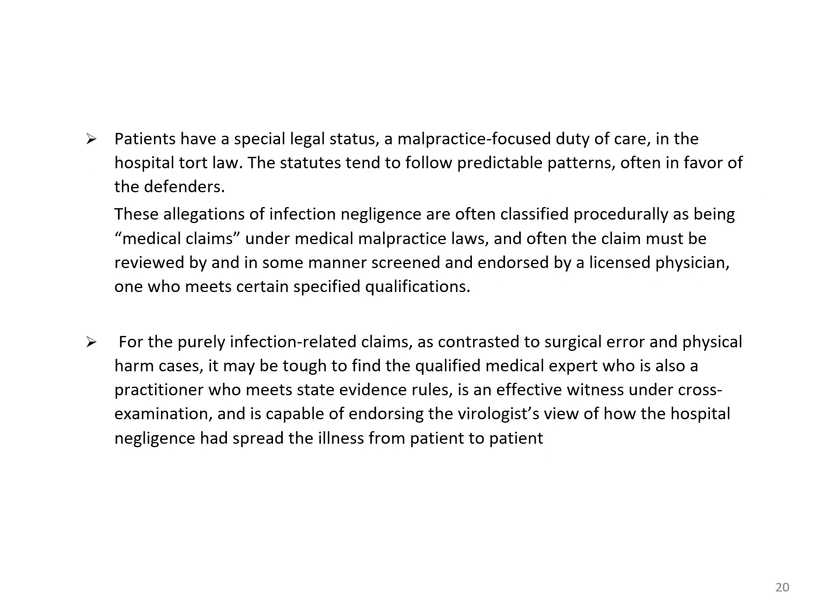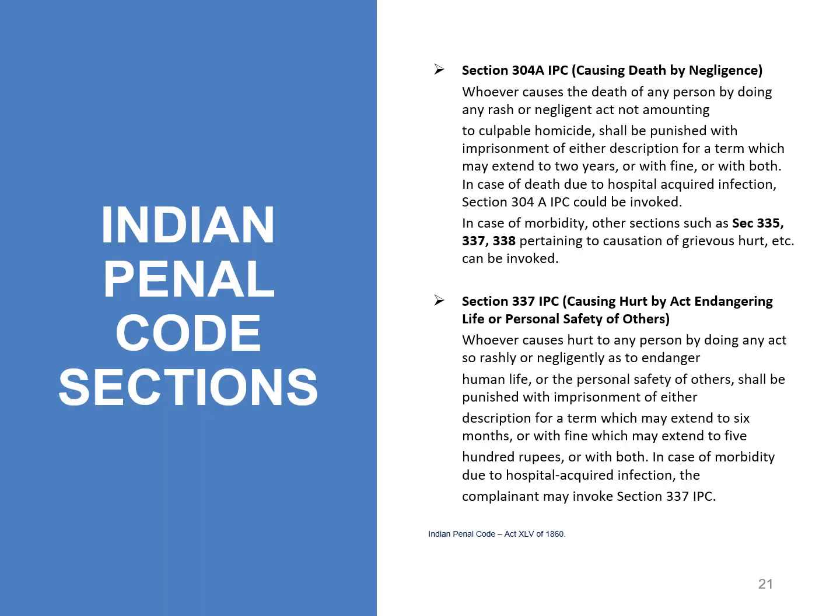Patients have a special legal status. The allegations of infection negligence are often classified procedurally as medical claims. With purely infection-related claims and physical harm cases, it may be tough to find a medical expert. There may be Indian Penal Code sections regarding medical negligence which can be related to hospital-acquired infection.